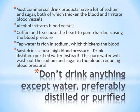Step number 2 to lower your blood pressure is to not drink anything except water. And even if you're drinking water, preferably distilled or purified water. Most commercial drink products such as your fruit juices and your sodas have a lot of sodium and sugar.